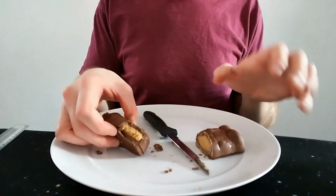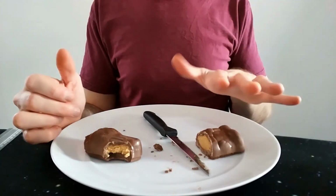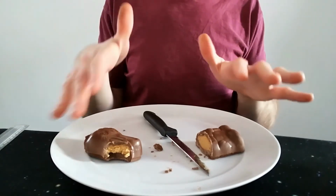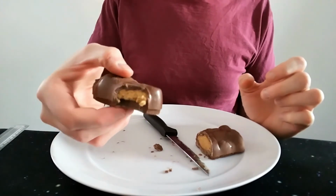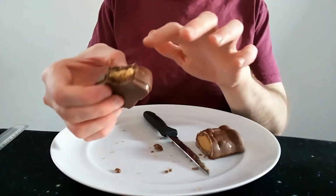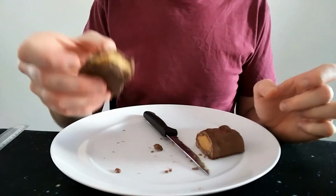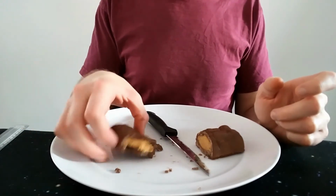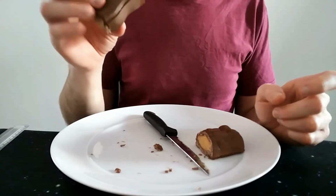Because the chocolate's so thick, you do get a lot of chocolate here, and it's not the best chocolate, to be honest with you. You don't notice it so much normally with Reese's, because you don't get as big a chocolate to peanut butter ratio as you do with this one. So you do get a lot of massive bits of chocolate, and typically when you're eating the bits around the edge, you do get more chocolate than peanut butter first, such as that bite. But after that, the peanut butter is just absolutely lovely. If you're a fan of Reese's peanut butter, this is definitely for you.